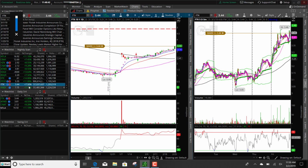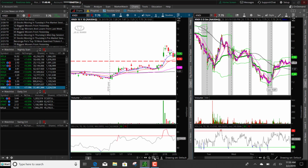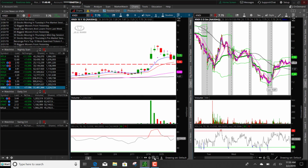Make sure I have my volume turned off. KNDI. So this could potentially be a tweezer bottom or a bullish harami, but it's going to have to break this 791, and then it'll have resistance at 818, at 682.